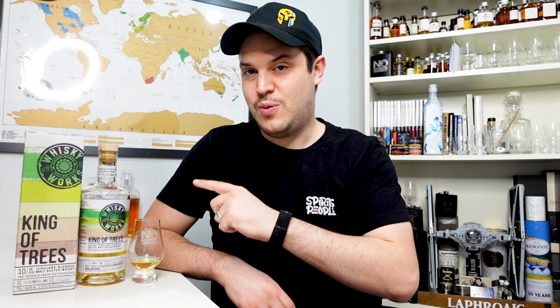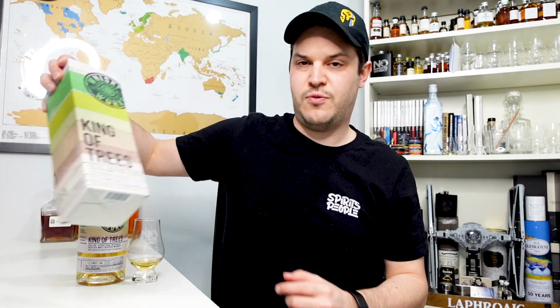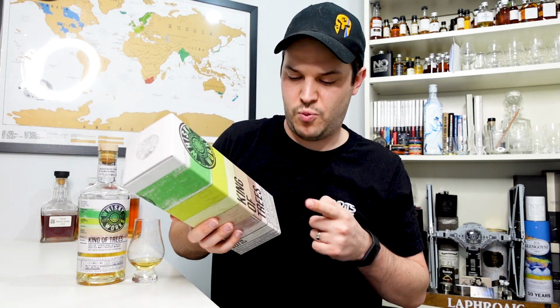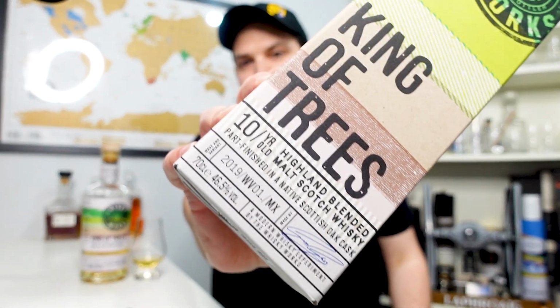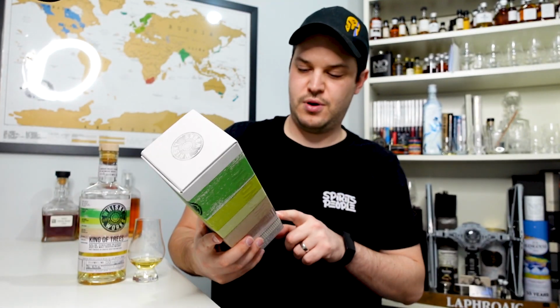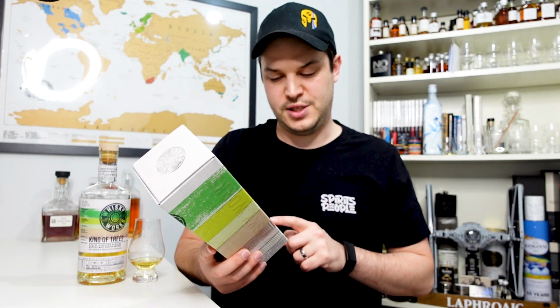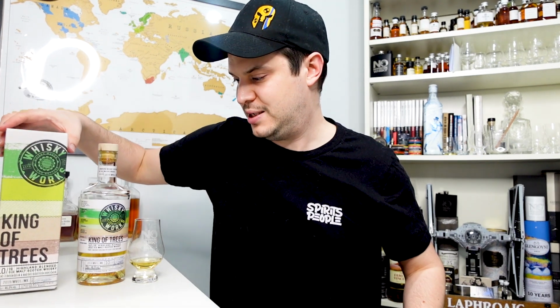So here we have the King of Trees. This has some excellent information on here. We'll go into the Whisky Works in a moment. I'm just going to talk about the King of Trees itself and what's actually in this. As you can see at the bottom, it's a 10-year-old Highland blended malt whisky, part finished in native Scottish oak cask, which is very, very interesting indeed.